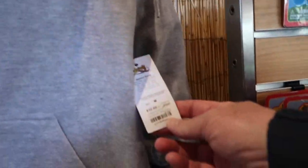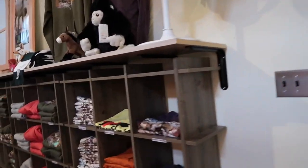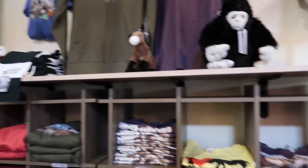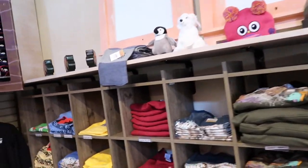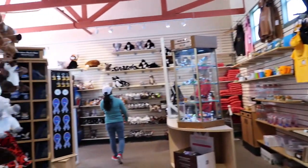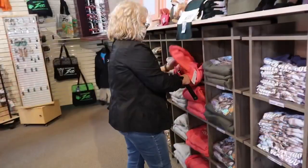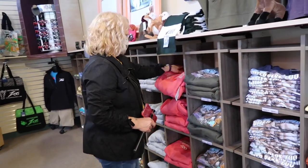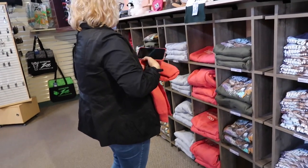Nice sweatshirt, $32. T-shirts, sweatshirts. You like that? That's not bad. It's $32 for a little red hoodie. Or I mean, it's not a hoodie, it's a jacket.